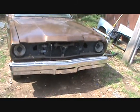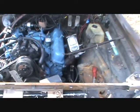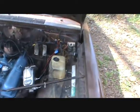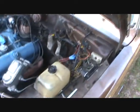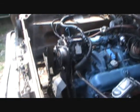You got the grill in it, but it's under here. Some stuff missing. So you may be asking yourselves, well, okay, what did you do to mess this car up? Or more specifically, why did you mess this car up?